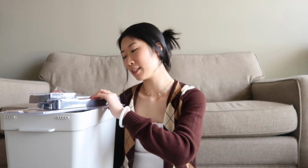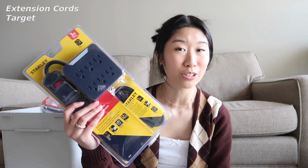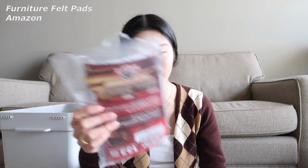I originally wanted to put this under my kitchen sink so it's easy to pull out, but this is way too big, so I might have to find a different bin. Inside this bin, I filled it with a bunch of random organization stuff. I have extension cords just because I don't have a lot of outlets. These felt pads, because my apartment requires you to have felt pads under heavy duty things so that it doesn't scratch the hardwood floor. Makes total sense. I still need to do that though.